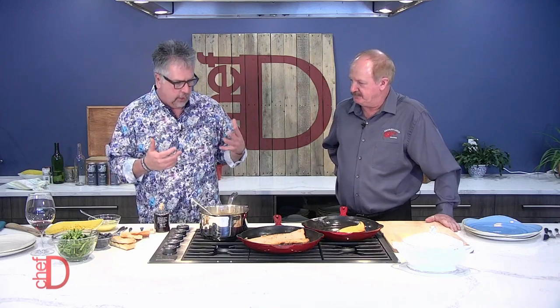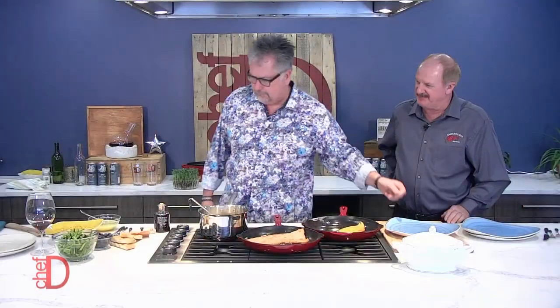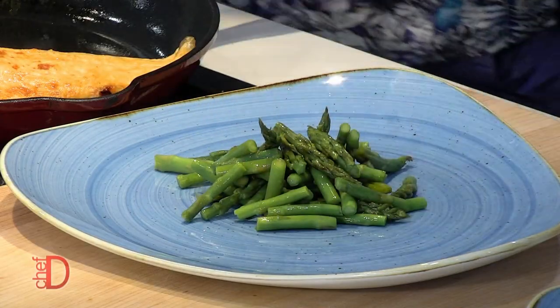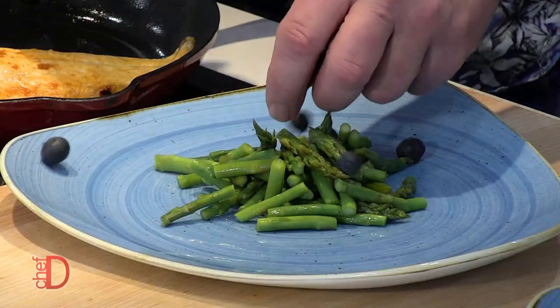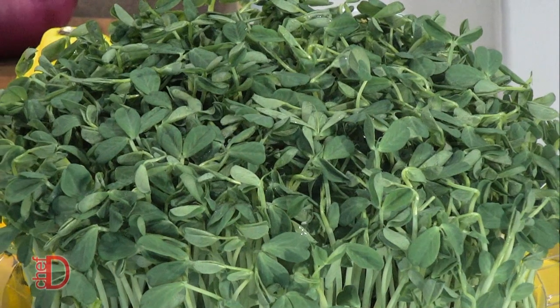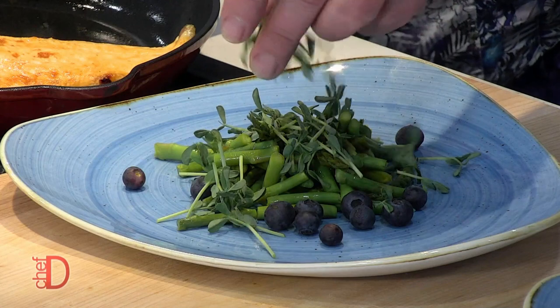So I wanted to try and keep it really healthy in what we're going to have with our assorted seafood. So we have our blue plate. Toronto Maple Leaf blue? Yes. So we're going to put in some lightly steamed asparagus, some blueberries. And just right behind us, we have some pea shoots. So I'm going to cut a little bit of pea shoots off for us, and they're going to go just like so.